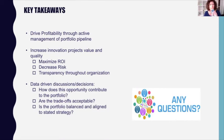The first one says, how do you set the priorities of the innovations? That's a great question. I will say, again, there's not a right or a wrong, and it's not always easy.